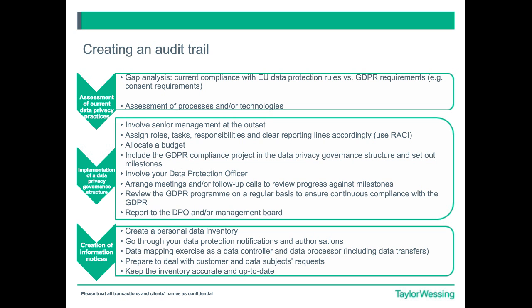The third step that we recommend that you take is the creation of information notices. It flows from the transparency requirements under the GDPR, and the main requirement will be for you to create a personal data inventory, which will mean that you will have to have a list of all your data processing activities.